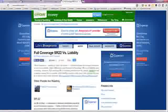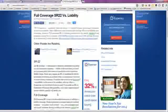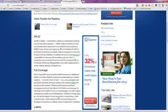Now, you can have the minimum requirements in your state for an SR22, or you can go ahead and get full coverage, and then you have enough proof of insurance for an SR22. But again, you have to do a search for an independent agent, get with them so they can search their companies for the best deal, whether you're going to get just the liability coverage required by your state, or if you're going to get full coverage for an auto vehicle.